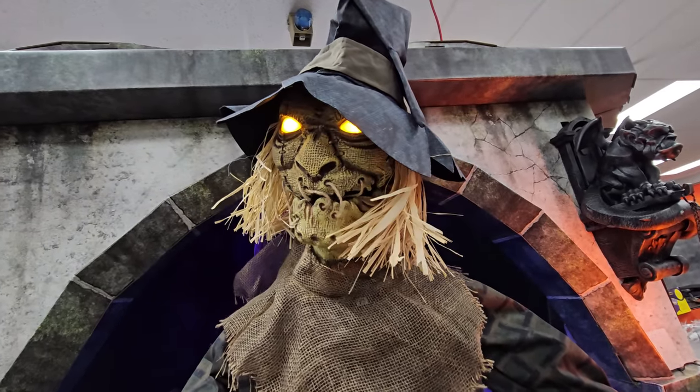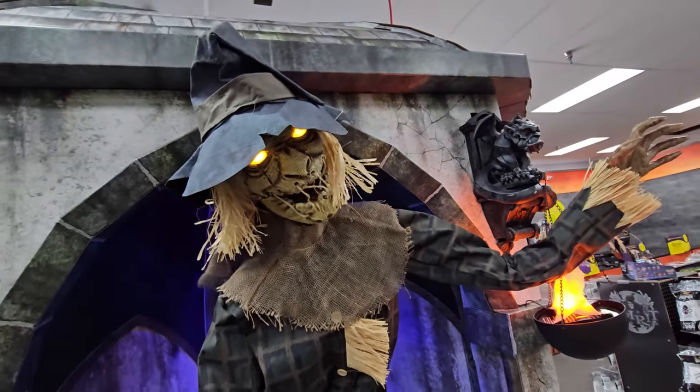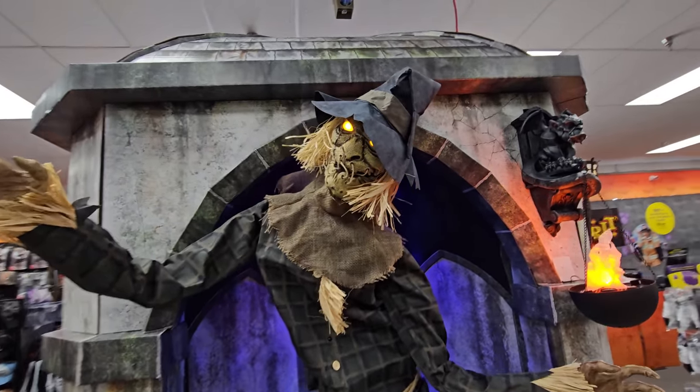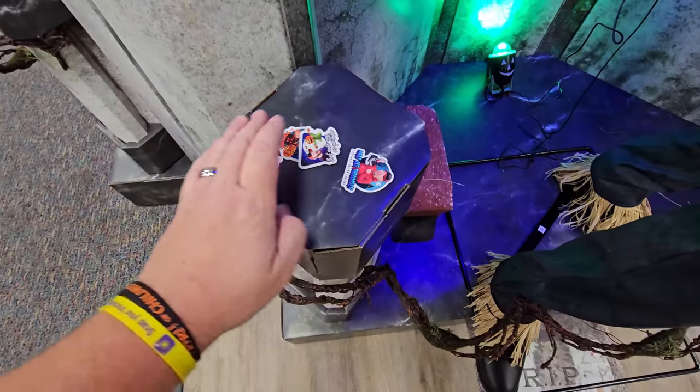If you're looking for somewhere safe, you can hide in the hole I dug out back. It's 6 feet deep and very cozy.